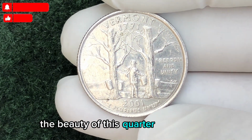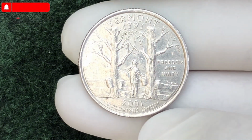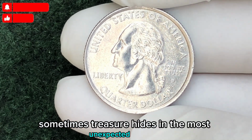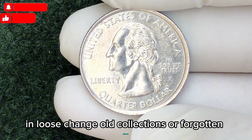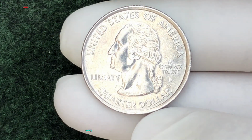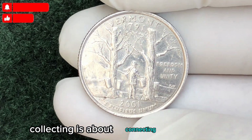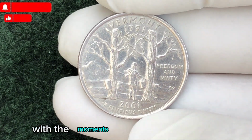The beauty of this quarter, and of coin collecting in general, is that anyone can join the hunt. You don't need to be a professional or have a huge budget. Sometimes, treasure hides in the most unexpected places, in loose change, old collections, or forgotten drawers, and it's not just the big, rare finds that matter. Every coin has a story. Every scratch tells a tale of a journey it's been on. Collecting is about connecting with history, with the hands that touched these coins before us, with the moments they've witnessed.